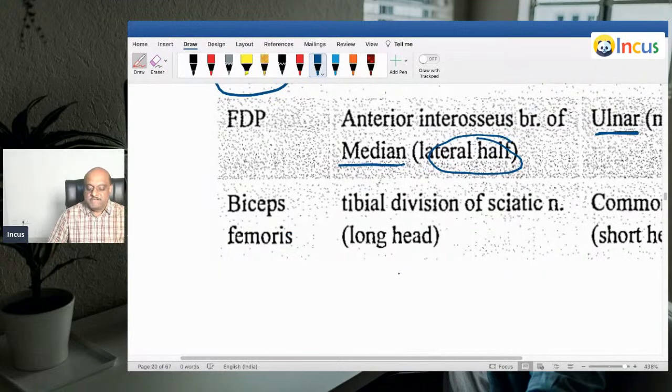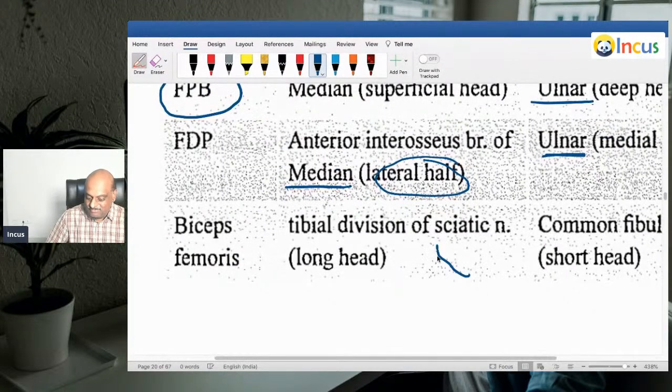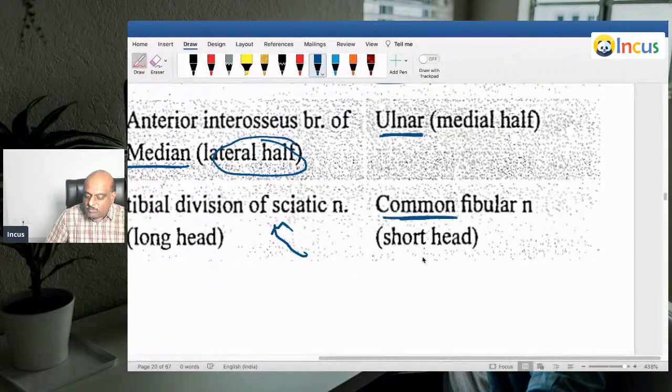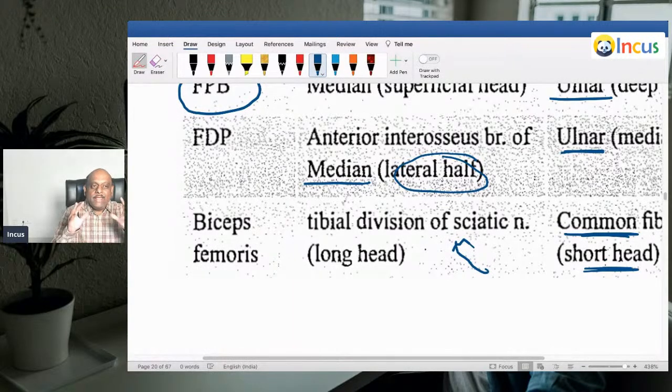Biceps femoris, it is the tibial division of the sciatic nerve that supplies the long head of the biceps femoris, whereas the common fibular nerve is the one which supplies the short head.